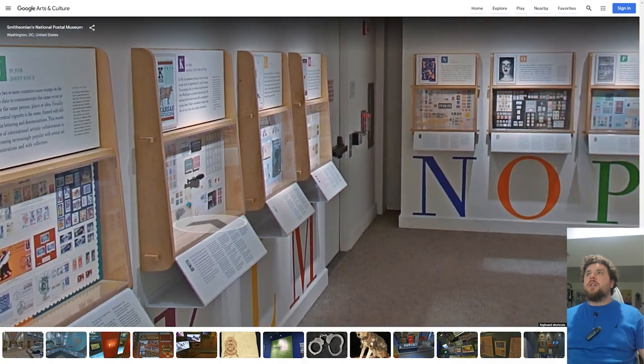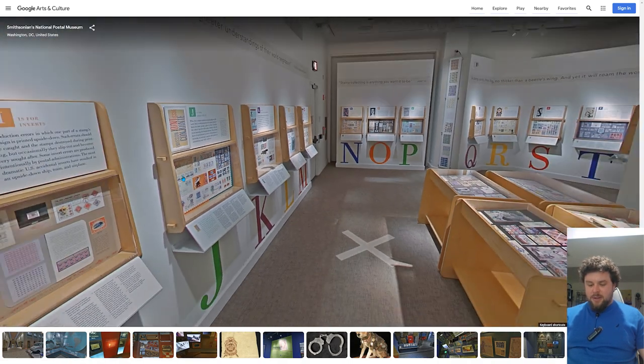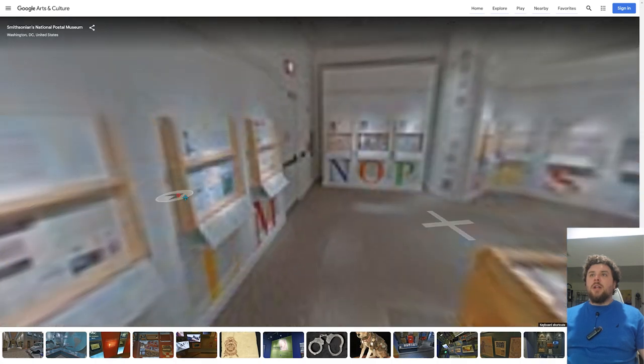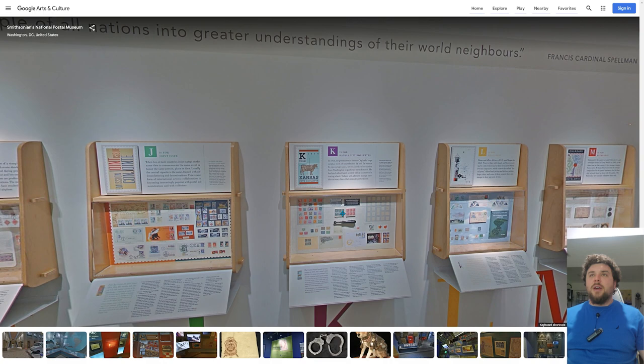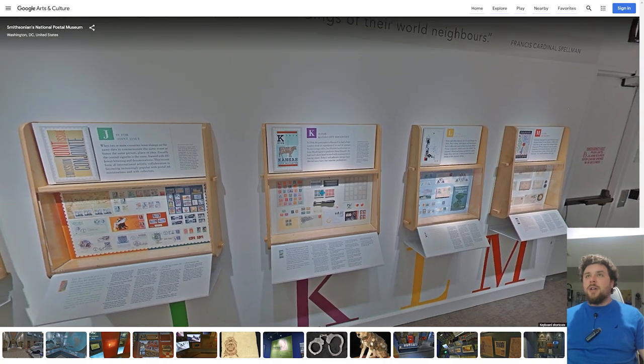J is for joint issue. Okay, I mean, this is... I don't know why I didn't think that. I saw this ABC section at a glance and thought, okay, ABCs, whatever. This is actually very cool.